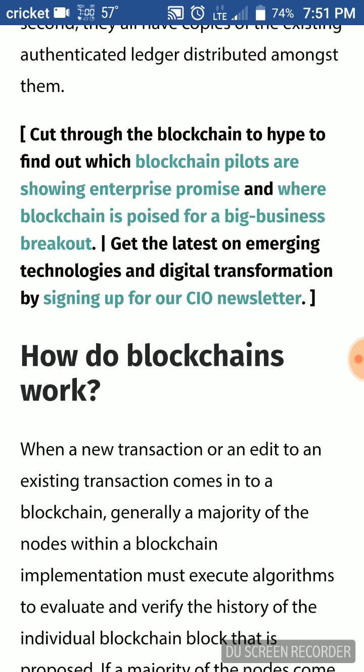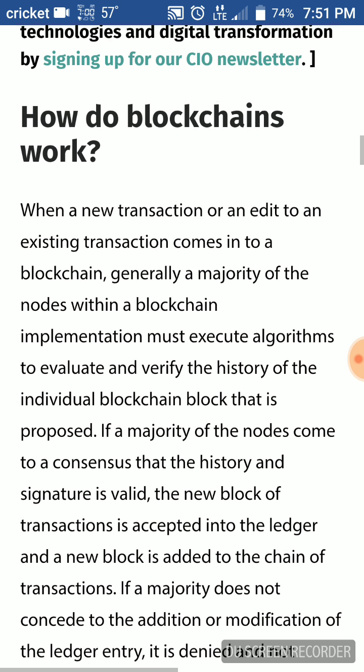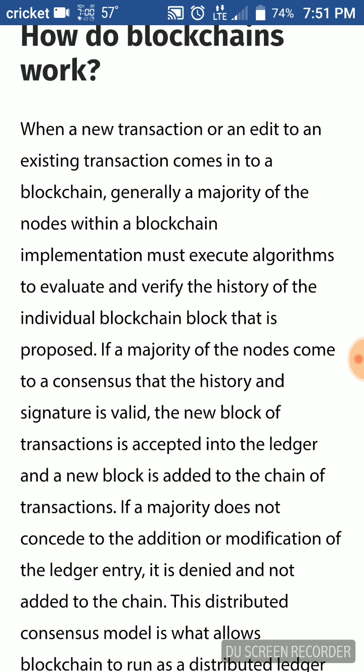It says cut through the blockchain hype to find out which blockchain pilots are showing enterprise promise and where blockchain is poised for big business. How do blockchains work? When a new transaction or an edit to an existing transaction comes into a blockchain, generally a majority of the nodes within a blockchain implementation must execute algorithms to evaluate and verify the history of the individual blockchain block that is proposed.